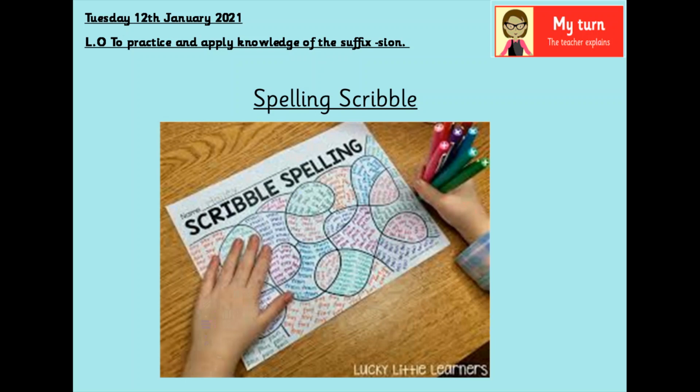Okay, so our first activity to practice our spelling words this week is the Spelling Scribble. This is something you're all very familiar with as we do it at school to practice our spelling lots. So what you need is a piece of paper and a pencil or a pen and some different colour pencils or pens if you've got them as well. But don't worry if you've only got one pencil, that's absolutely fine. On your piece of paper, you need to create a doodle with lots of different squiggles, just like the one that you can see here. And then within all the gaps in your different colours, if you've got them, you can practice writing out your spelling words over and over again, checking each time that you're spelling the word and applying the rule correctly.